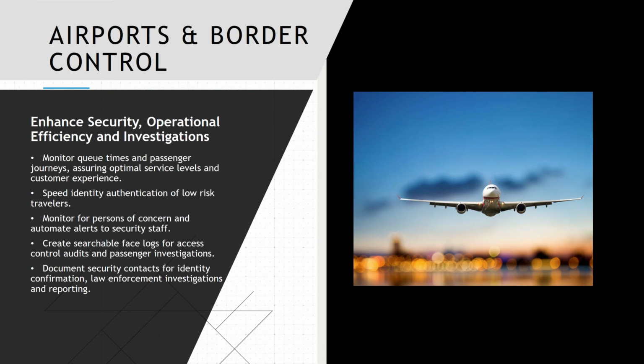I think that we have one more use case which kind of feeds into an airport scenario. Airports and border control, right? And I think that one's a pretty easy one to understand, whether it's customs or homeland security, using Neoface to monitor people coming inbound or getting ready to board a plane. So that one in itself is pretty easy.